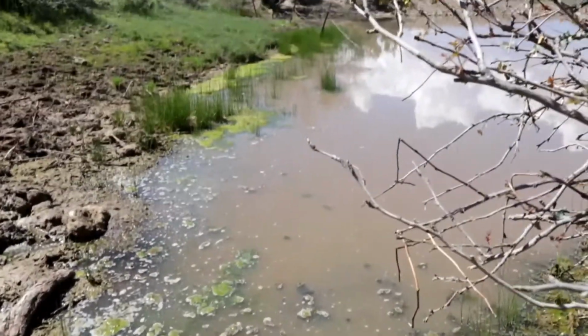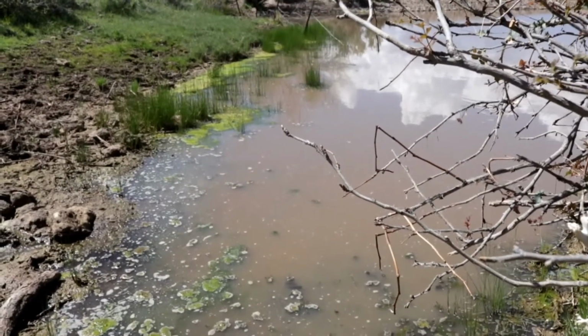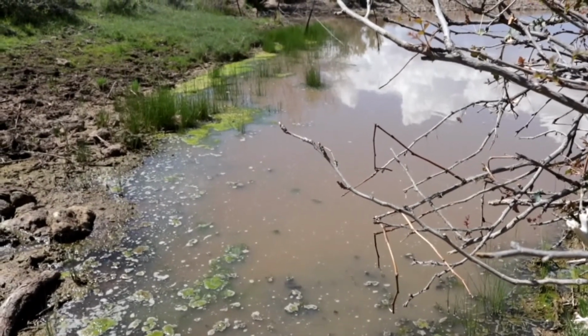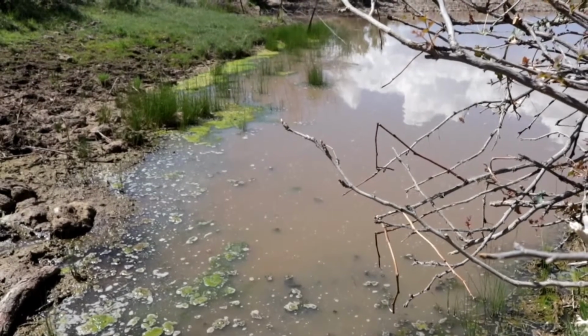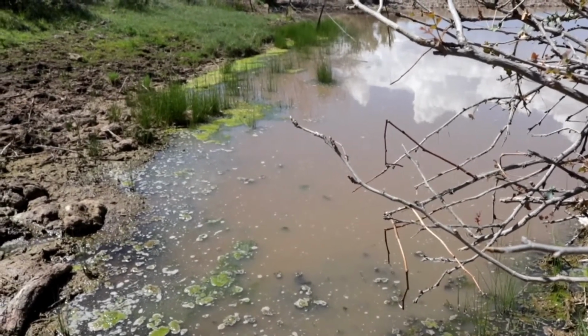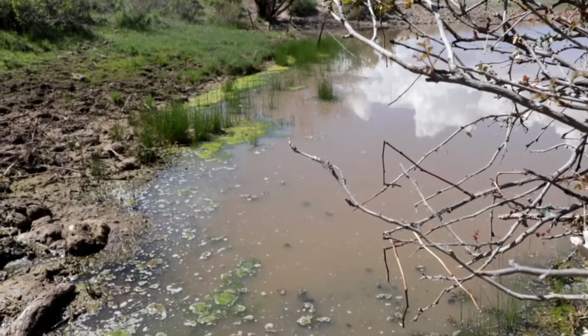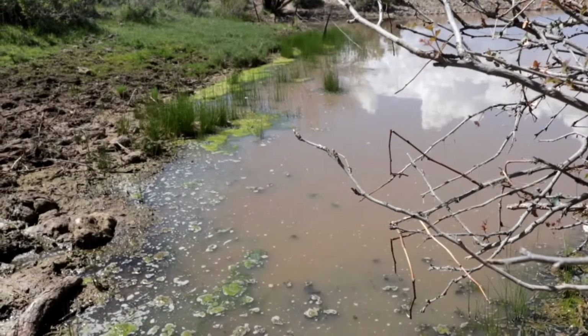And this pond, I actually did a microscopic study of the pond, and it is teeming with all sorts of different life. There's little shrimp in here and zillions of protozoa, bacteria, diatoms, all kinds of rad things.